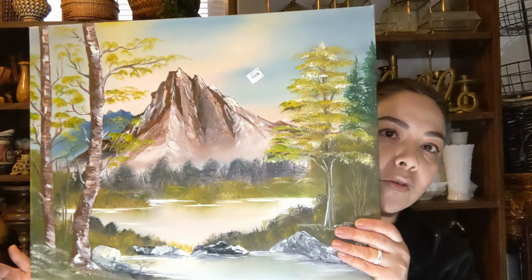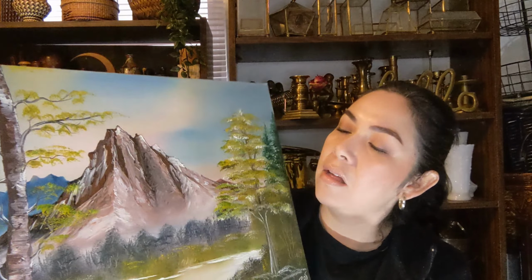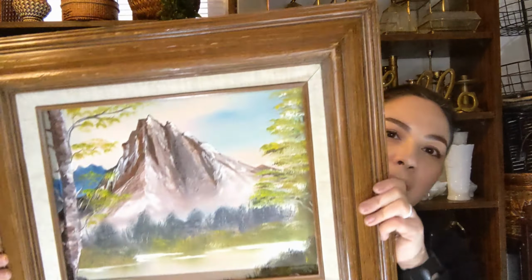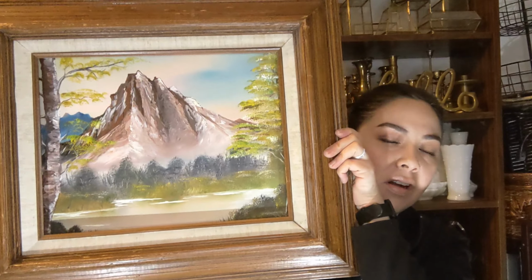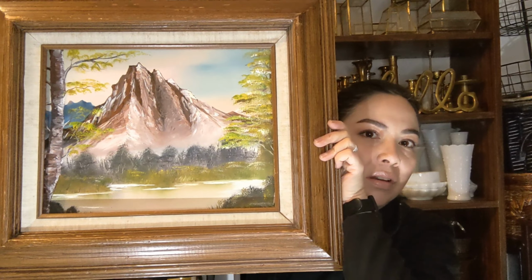Then I found this piece of art for $3, and it's an oil painting, and I have the price tag in here still. I love the texture on that mountain. It's beautiful. In the previous videos, I showed you a frame. But look how beautiful it would look framed in the right kind of frame. I think this one is too small for it, but I thought it was very beautiful the way it looks. So I'm gonna find a frame for this and list it for sale, or use it in the house because I love the colors.